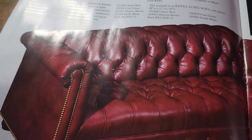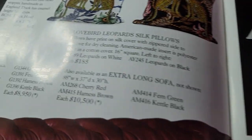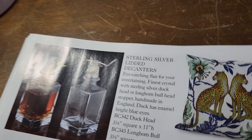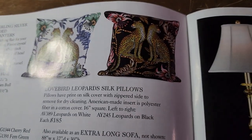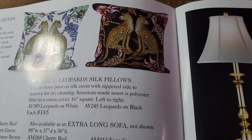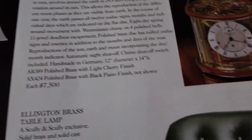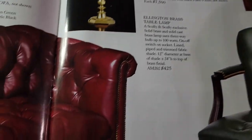And we have a beautiful couch and a chair, all leather, real leather. We have sterling silver lidded decanters, silk pillows with lovebirds or leopards, lovebird leopards, excuse me. And then we have this beautiful lunar clock for $7,500.